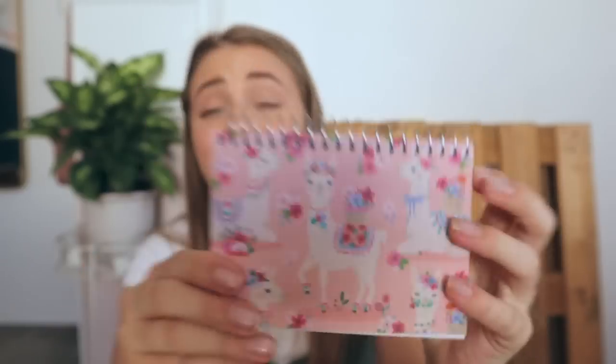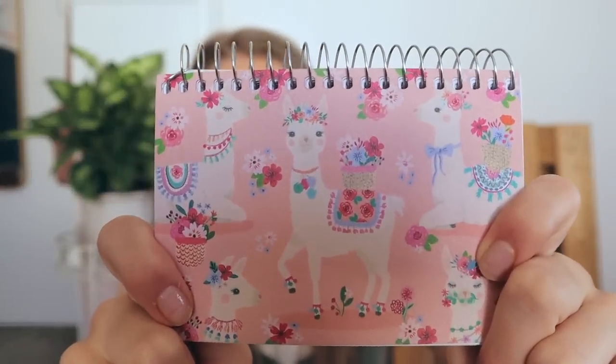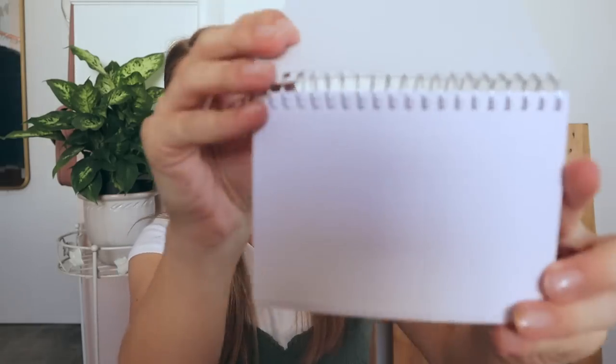So there are two main reasons why I bought this next item. One, because it was only a dollar. Two, because it's so freaking cute. But this is a set of index cards. What I love about this, like I said, it was a dollar. How do you say no? This is from Target, by the way. It has llamas on it. It literally is just a little book of these 3x5 index cards. And I think this is so convenient because they're all in one place, so you're not gonna lose them and they're not gonna get everywhere.